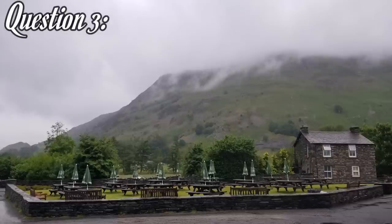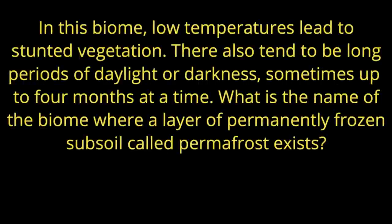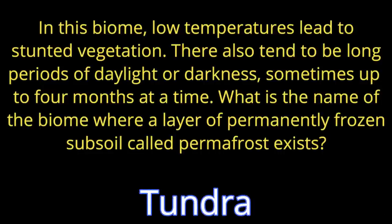Question number three. In this biome, low temperatures lead to stunted vegetation. There also tends to be long periods of daylight or darkness, sometimes up to 4 months at a time. What is the name of this biome where a layer of permanently frozen subsoil called permafrost exists? The name of that biome is tundra.